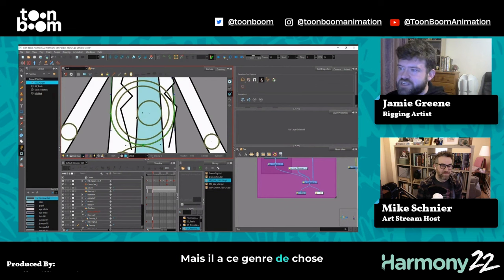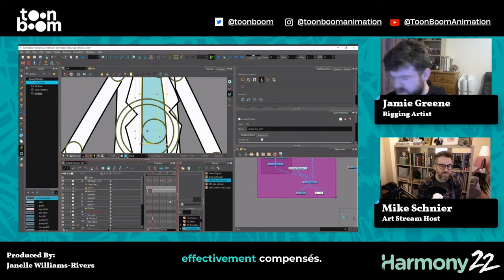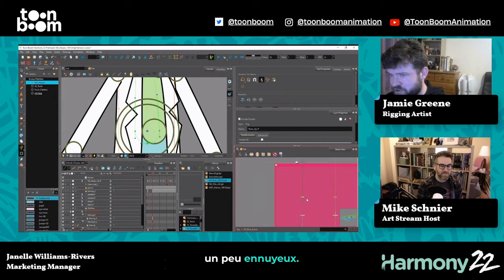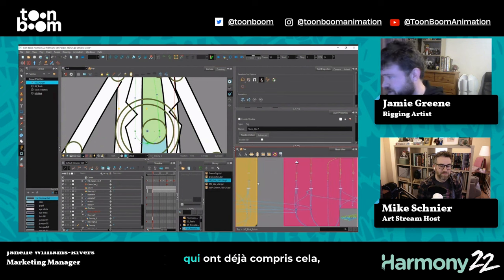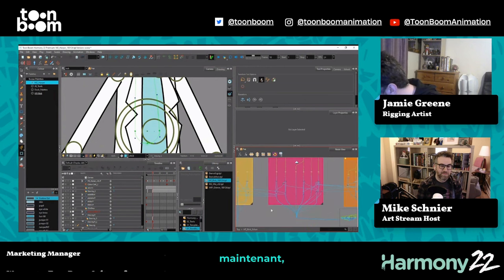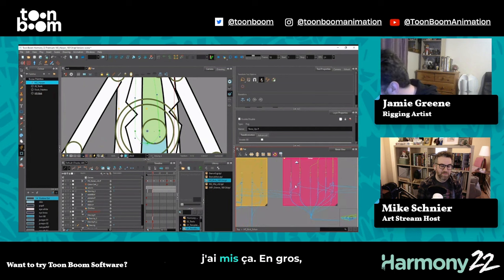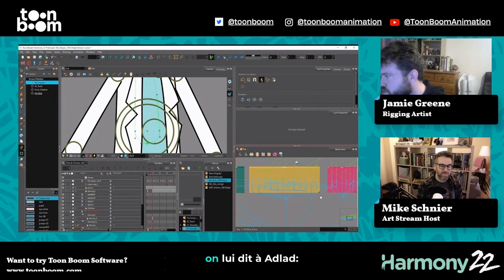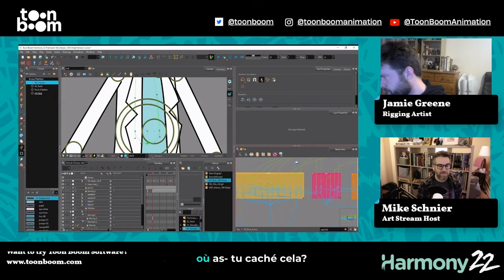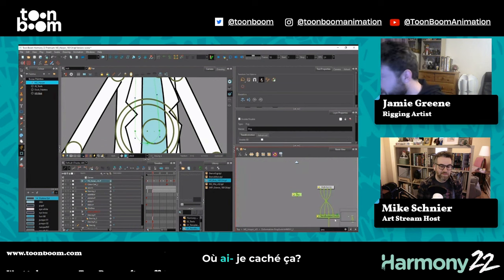But he has this crazy thing going on in him, where his deformers are actually offset because it's a bluff how this is happening. This might be a little bit boring for advanced users who have figured this out already, but he should. Now, it's been a few years since I rigged this guy. I might have actually lost where I put this. He essentially is told to... Where have I hidden this?